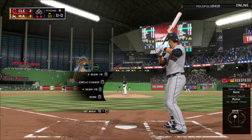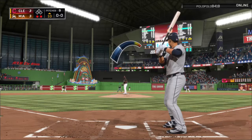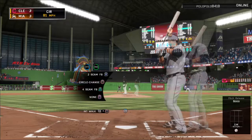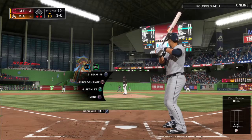Now batting, Michael Brantley will stand in. He flew out his last time up. Lays off 1-0. Counts 1-0. Bases are empty here with 2 men out.